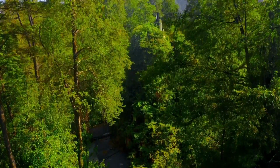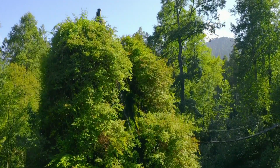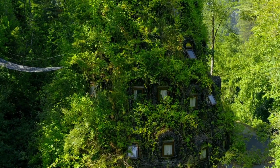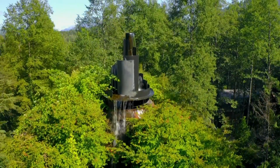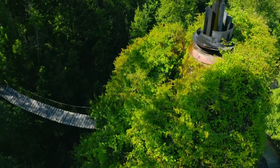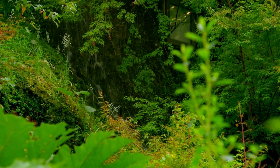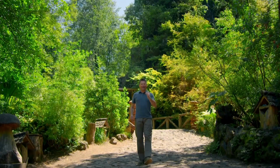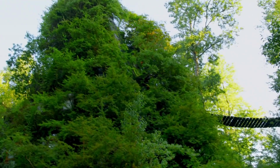Built of locally sourced wood and stone, it's taken 16 years for the foliage to grow completely around it, giving its guests the best up-close and personal retreat in which to enjoy every season the spectacular forest has to offer. This building is mad. It's bonkers, but that's why I love it. It's the perfect blend of architecture and landscape.